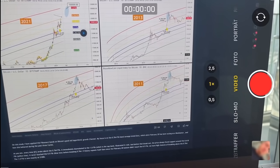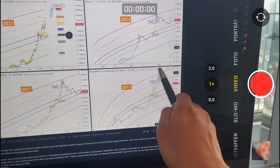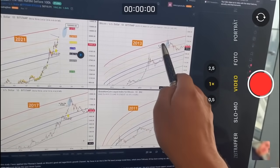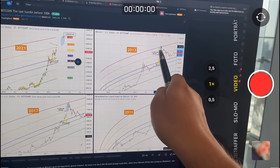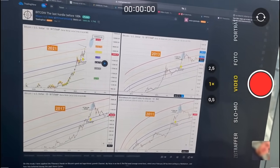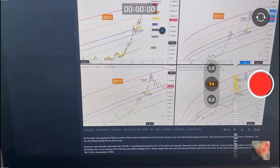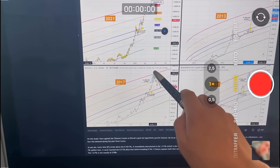And in 2011, we shot up from 12 US dollars all the way to 32 US dollars. That's a 3x within basically 1 week. Here we are talking in 2013 from $500 to $1,400, $1,300. This is another 2.5x once again in a matter of 1 week. Well, in 2017, when we broke it, we went from $10,000 all the way up to $20,000. This is a 100% pump within, once again, 1 week.